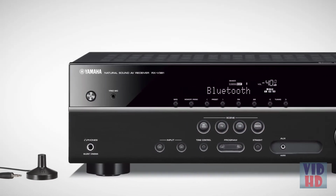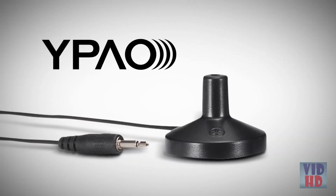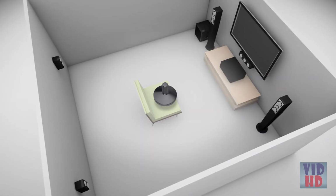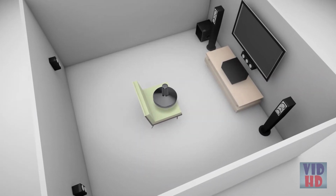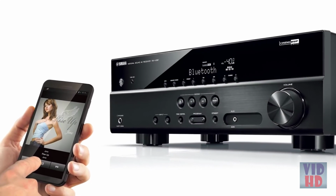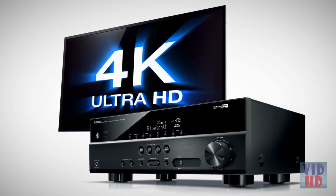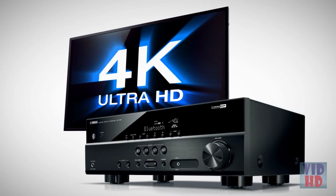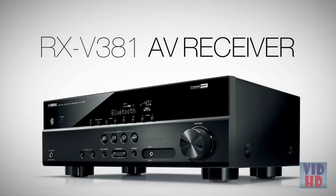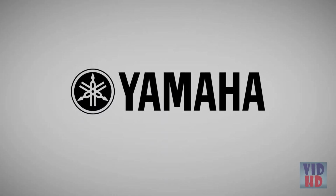All of these powerful sound technologies are maximized by the Yamaha Parametric Acoustic Optimizer automatic room calibration system. Simply plug in the provided microphone, place it directly in the middle of the seating area, and follow the simple on-screen instructions. Whether listening to music from your smartphone or tablet with Bluetooth, or watching your favorite blockbuster hit movie in stunning 4K Ultra HD, the Yamaha RX-V381 truly has what it takes to be a robust foundation for your home theater system for many years to come.